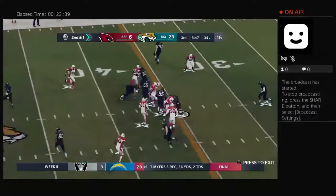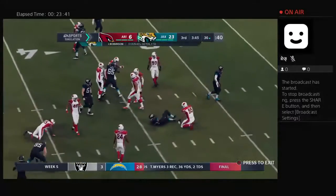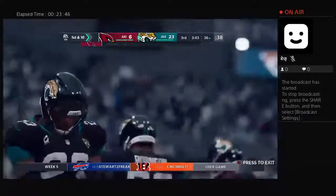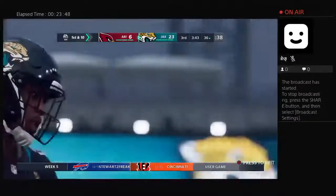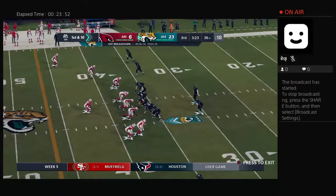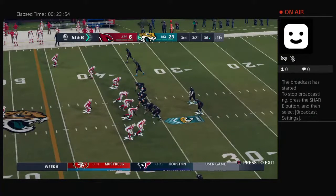On second down, it's Robinson. Second and 1 is often an invitation to take the big shot downfield. I'll bet the offensive lineman said, "Are you kidding? We just get on our backs and let's go get the first down." They love being physical.